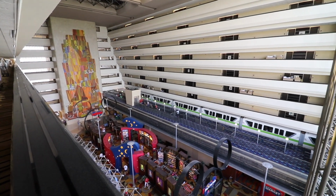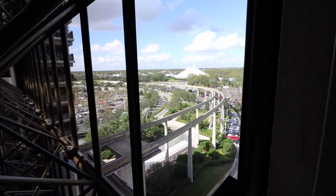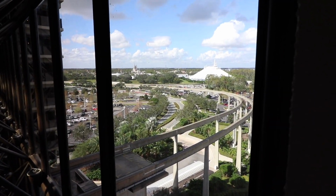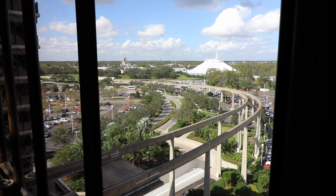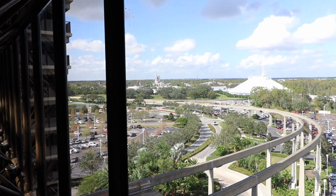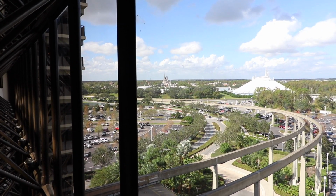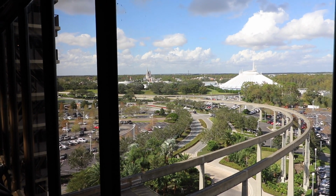But you know what's almost as good as watching the monorails come through is looking out the window over here at the Magic Kingdom. That is awesome. Yeah, now I'm officially jealous of the people who are staying on that side of the hotel who can see that from their balconies. That is amazing.